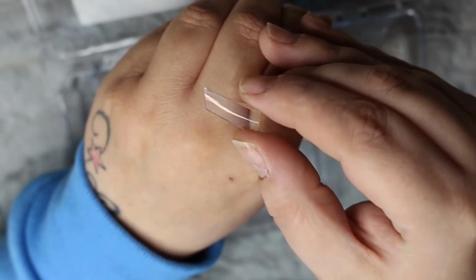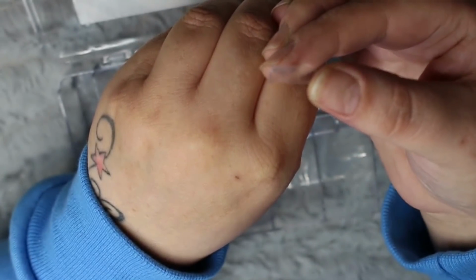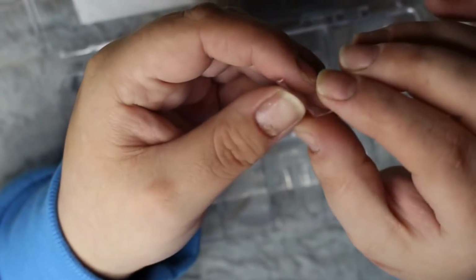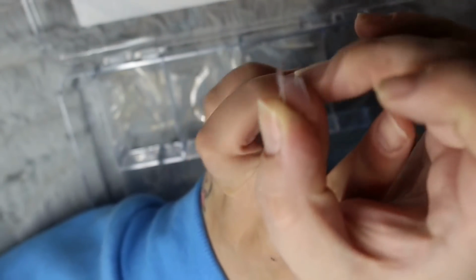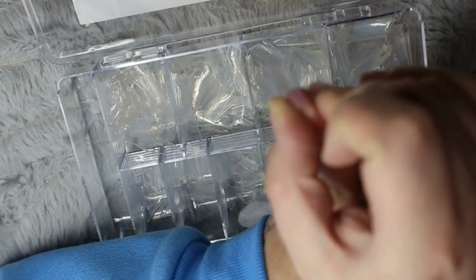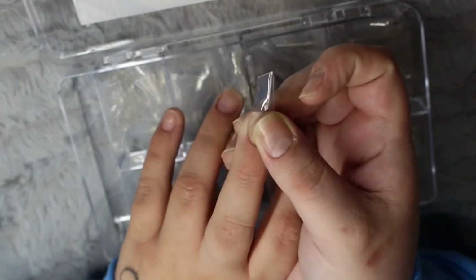nails. So as you can see, they're sort of like pointed square type, and I just absolutely adore them. And again, I saw lots of people call them Russian almond, so I'm not sure what the exact name for them is, but Glitter Planet UK call them their Exotic Edge ones. So yeah, I got a full set of them, so you get 500 in a little container.